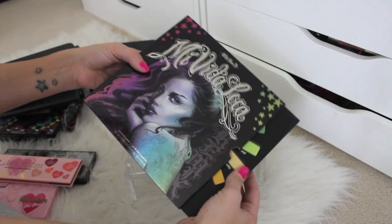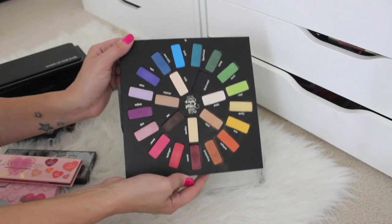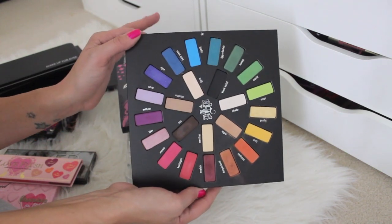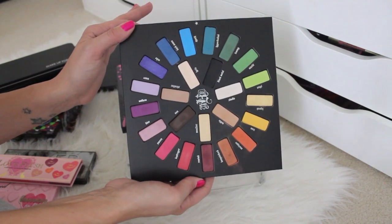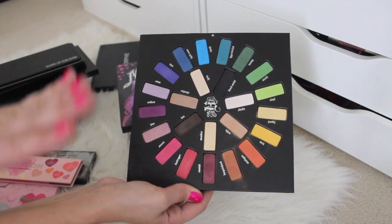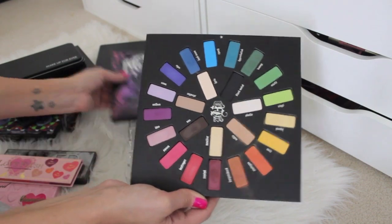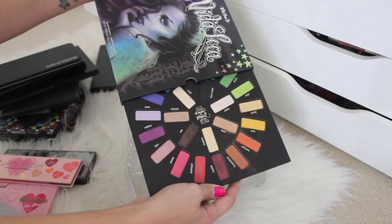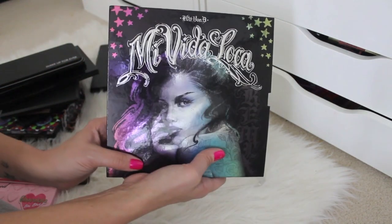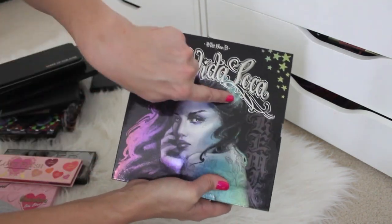And the Big Daddy, the Mi Vida Loca palette from Kat Von D. If you're a fan of colorful eyeshadows, I mean, come on, this is like sex to you. Wait, what? Every shade of the rainbow, so bomb. Honestly, I don't use this as much as I should. I just wish it were a little bit smaller. It's just so massive. I don't use it that much, but I need to because the quality is amazing.